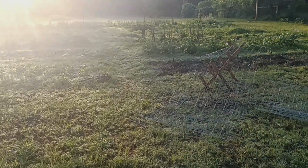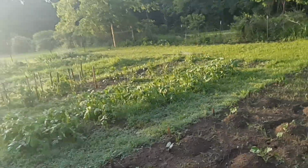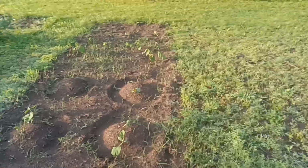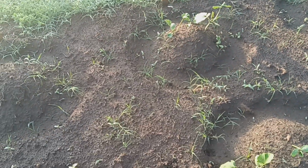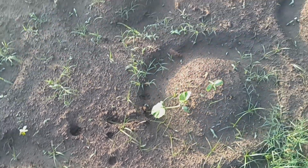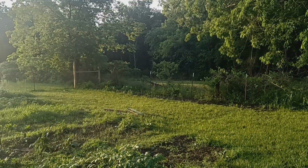Oh, what are we going to do about the deer eating my beans? That is the question. I have an idea. Oh, that's a bunny rabbit. Bunny rabbit tracks. I don't know, but the deer crossed right over there.